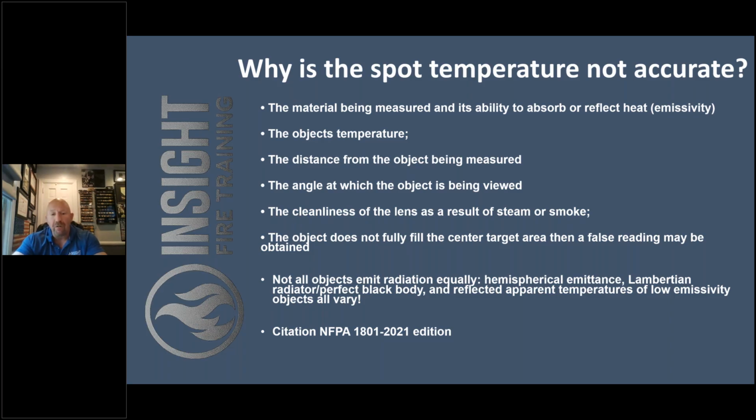How hot is the object? The hotter it gets, the more it could change in its variance and how the camera interprets it. Where are you standing? The distance. When you take a thermography class, they talk about the acronym FORD: focus, range, and distance. Those have to be correct. If I'm not in the right distance, the camera's not going to measure it correctly. Do you know what distance your camera was calibrated at?